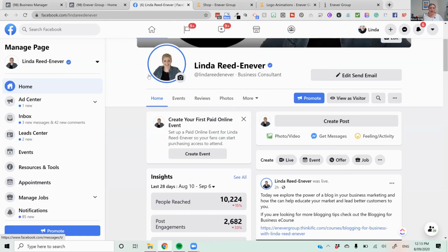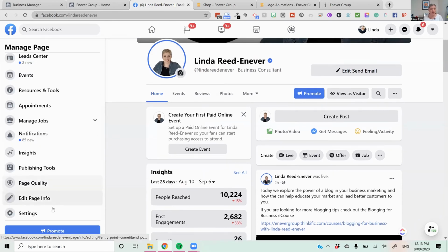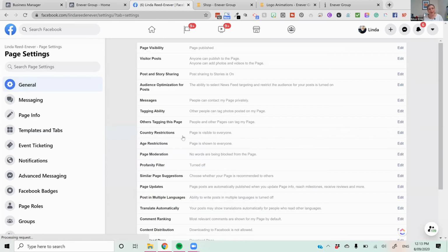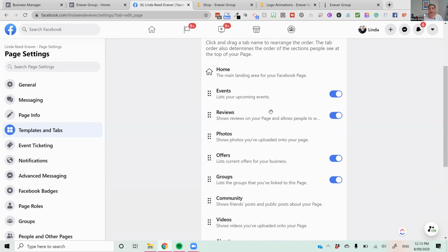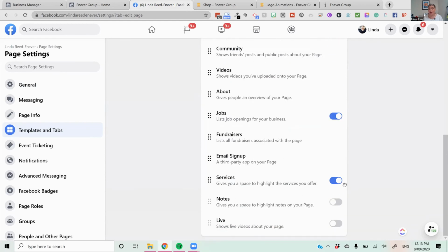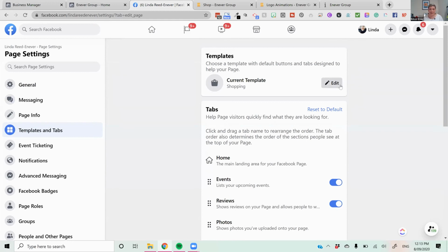Pages are over here. Okay, so inside our settings over here, we've got the opportunity to drop down. Notifications go away. Our settings are here. Our templates and tabs are in here. And you're able to bring up and add different templates, turn them on, turn them off based on the templates. Currently using the shopping template, but most business owners will be fine with business, and I was using the shopping template to test the shops area over there.